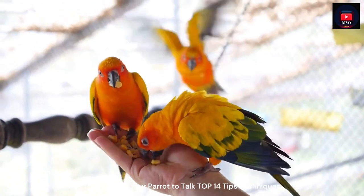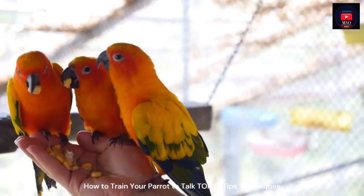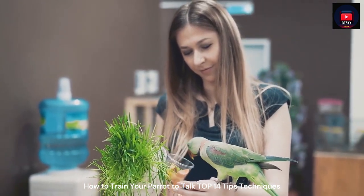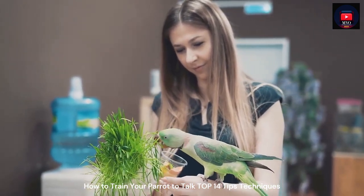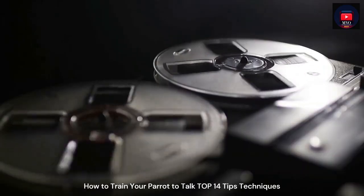Try using recordings of your voice to help your bird learn new words and phrases. Play the recording for your bird and repeat the word or phrase several times. Parrots are mimics, so use this to your advantage. When teaching your bird to talk, repeat words and phrases that your bird has already said, and it may start to repeat them back to you.